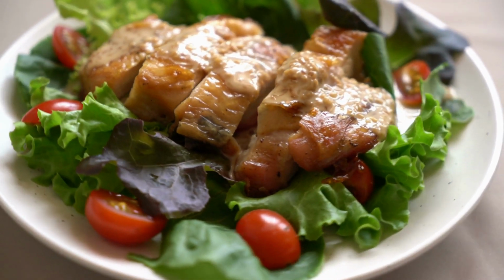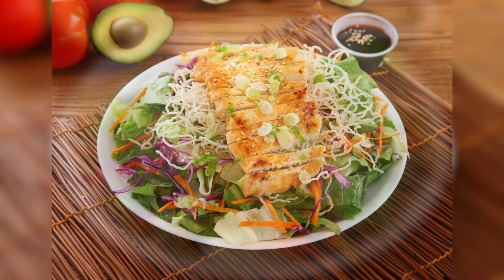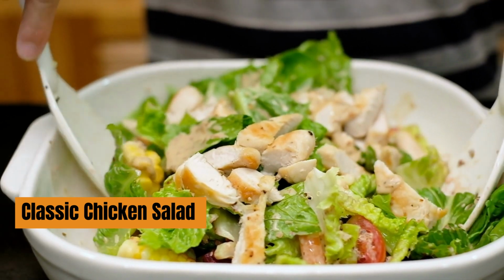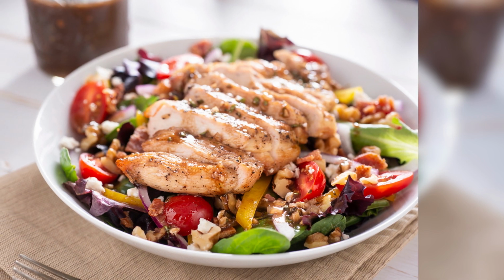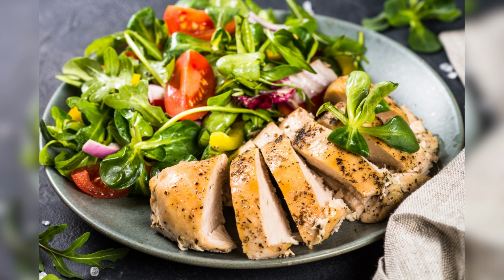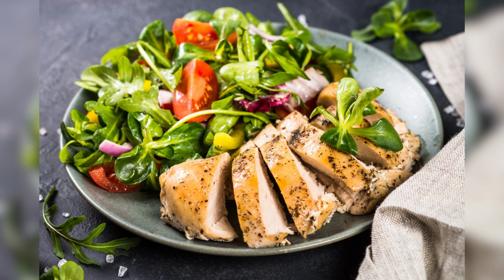If you are looking for mouth-watering salad ideas, you have come to the right place. Let's kick things off with a classic chicken salad recipe. This chicken salad is perfect for a quick and satisfying meal. It's the epitome of easy and delicious.